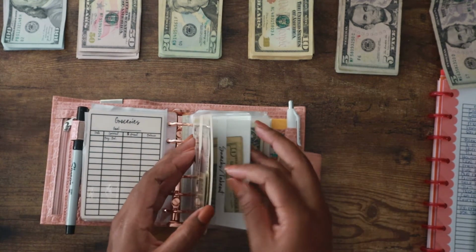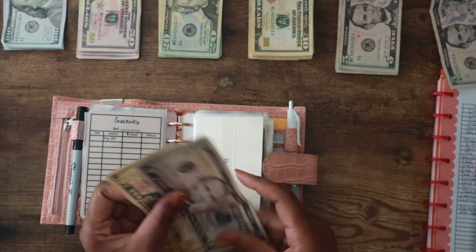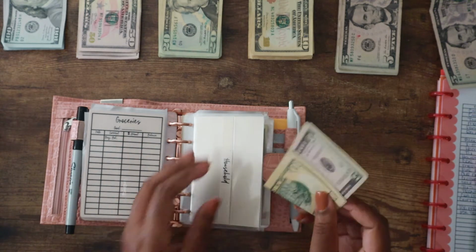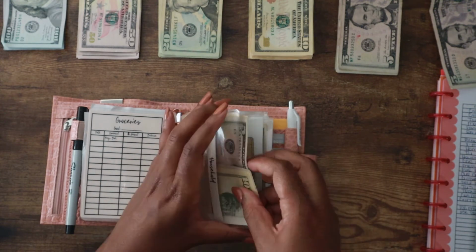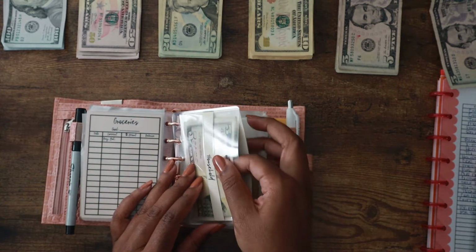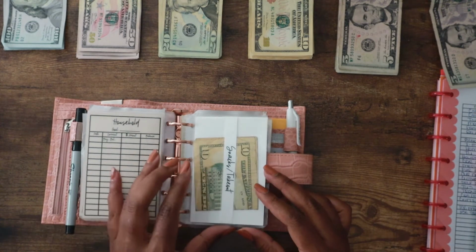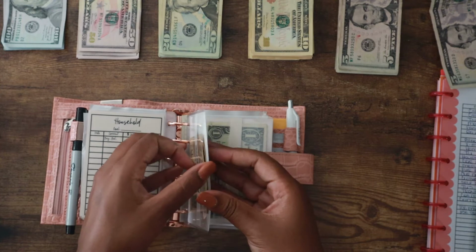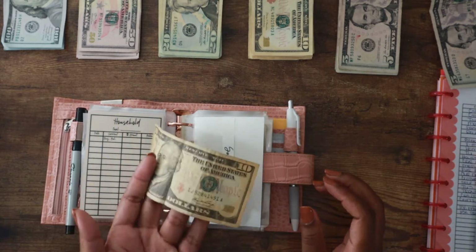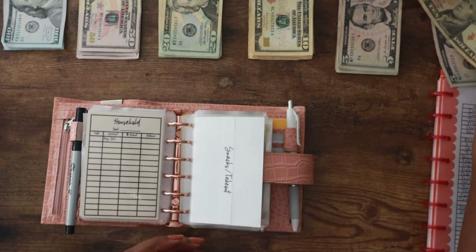Household still has $15 in it, but we are going to run some errands tomorrow, so I'm actually going to leave this $15 in there because we are picking up household goods. Snacks and takeout does have some money left over. I'm actually really proud of myself. I didn't spend this $10 at all, so I'm going to set this off to the side.